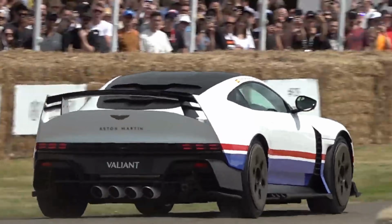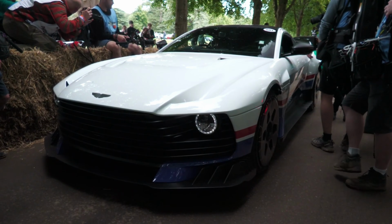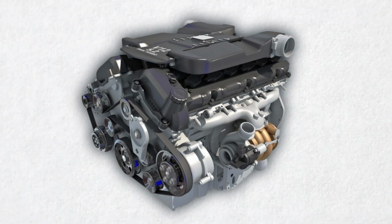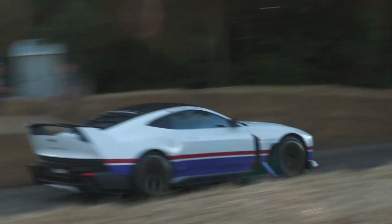Instead of a paddle shift setup, the Valiant features a 6-speed manual transmission. Old school, row your own gears type of fun. It's mated to a mechanical layout designed to keep things raw. Just you, the engine, and whatever stretch of road or track you decide to terrorize.